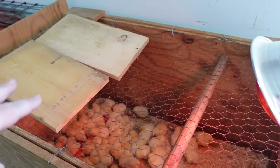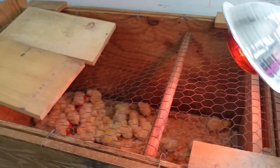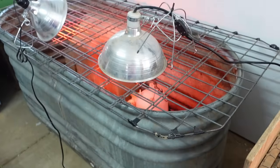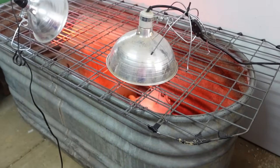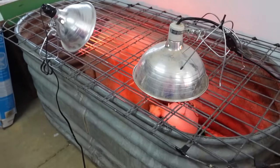And this just helps a little bit. He has bigger boards that he can put over also to trap more heat in there if he needs to. And then over here on the metal one, this used to be an old water trough that we're just using as a brooder pen right now. He has 2 heat lamps on it because it's so much larger.